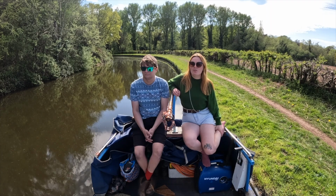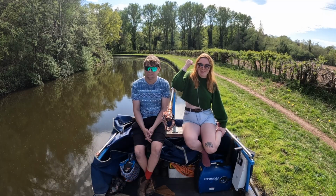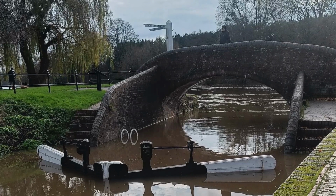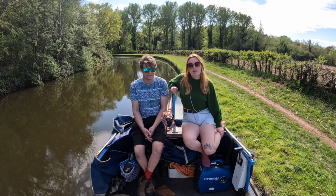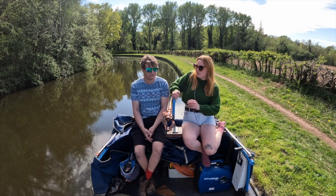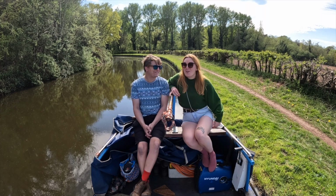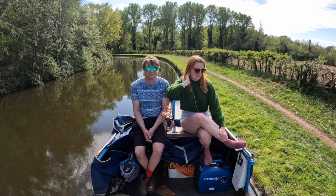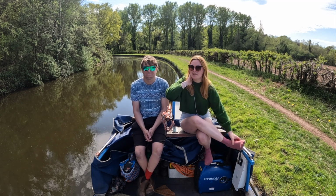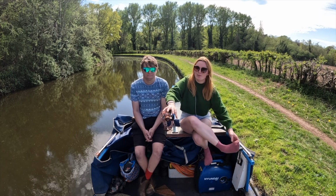Then we cruised up through Birmingham and stayed in a winter mooring in Stourport, which we came out of at the end of February. It is now the 20th of April, so very much not March. We are really slowly headed to Llangollen, but we're not intending to get there till summer, which I'm now nervous about because I've been told that it's very busy in the summer.